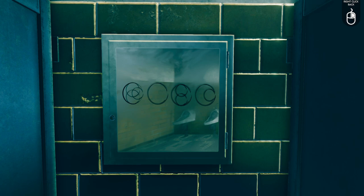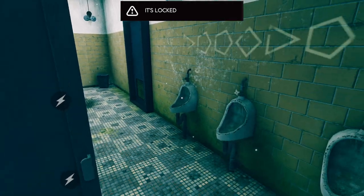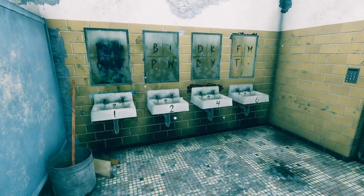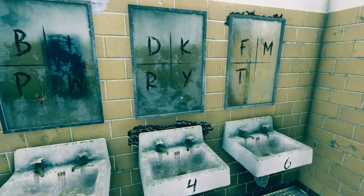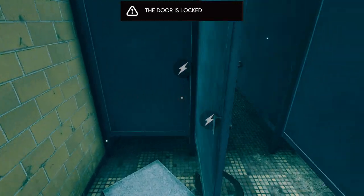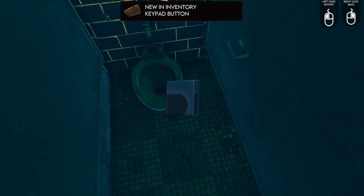We have 1 circle, and then 2 circles, and then 3 circles, and then 1, 2, 3, 4. So we have 4, 1, 3, 2. Where does that go to? Oh, you can click these for a second. So we have 4132. We have a cubicle key. We have a keypad.